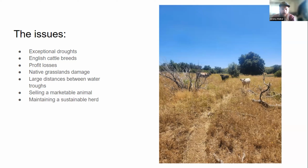And not to mention the native grassland damage, like the last gentleman was talking about with the perennial grasses, right? I mean, grazing these big Angus in these dry years, we were losing a lot of our perennial grasses, which is not good, and which was making more space for these invasive annuals, much like a wildfire would. So switching to the Rauramiri criollo like we have has helped bring back a lot of our perennial grasses.